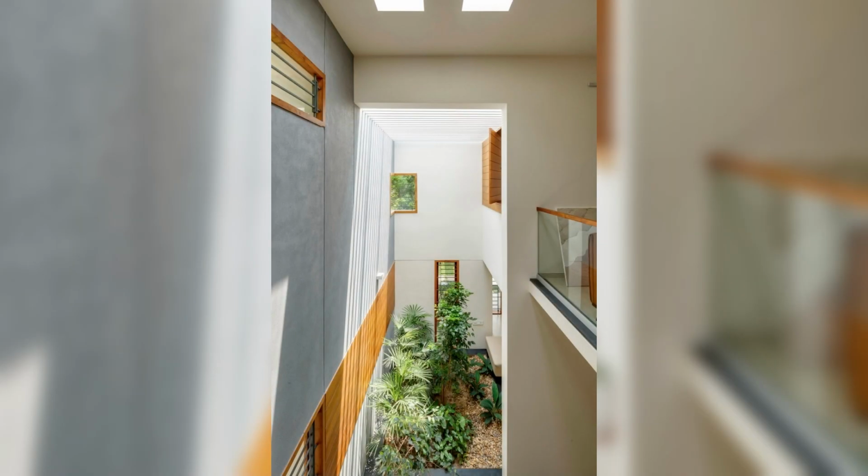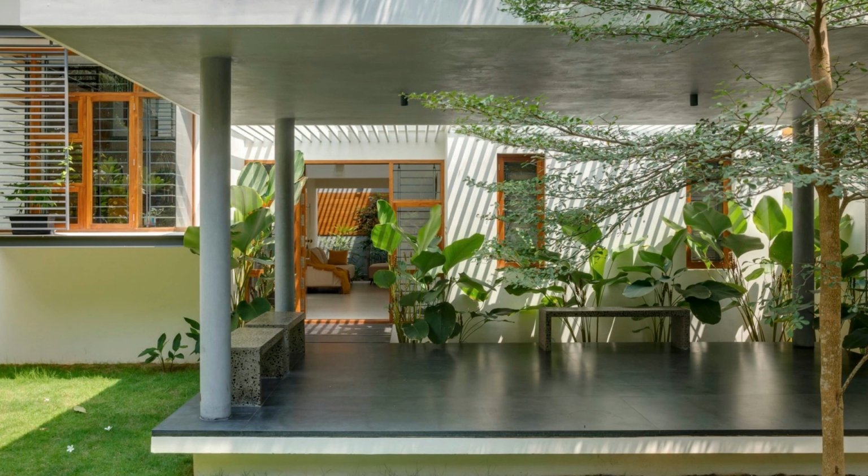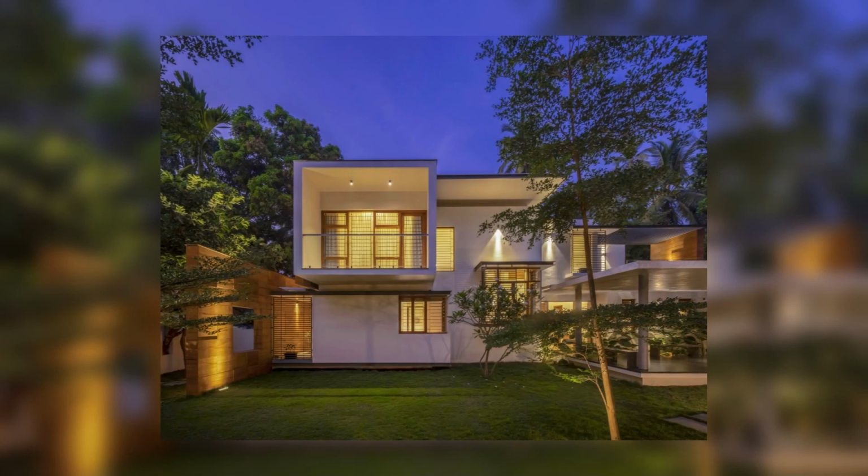The 3-axis concept at entry points generates anticipation of what lies beyond, offering glimpses of the landscape, while thoughtful planning considers sun and wind directions. A water body in the northeastern quadrant, strategically well-placed openings, and a courtyard enhance natural ventilation and cool breezes.